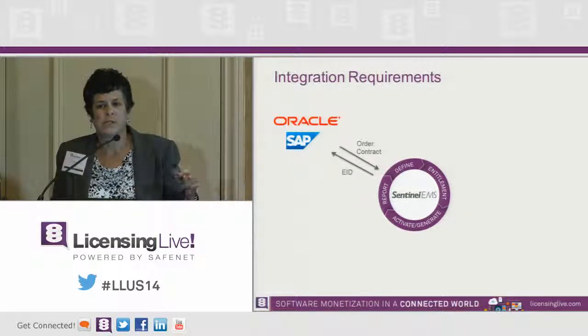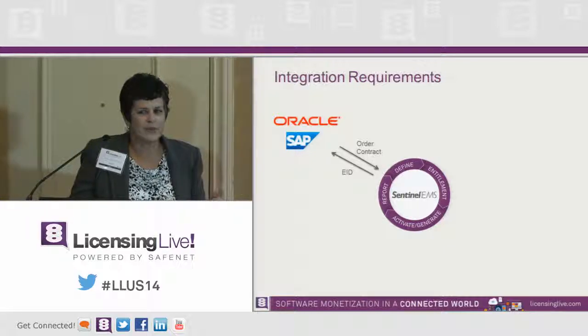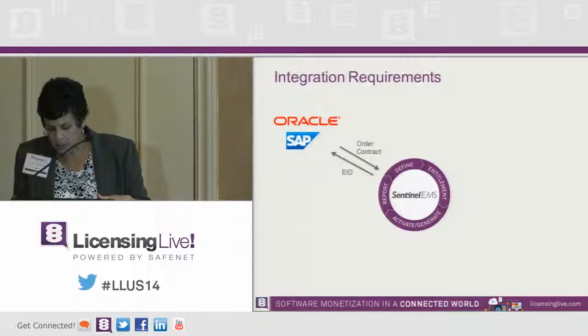I've had a couple of conversations with people in the last couple of days, depending on how aggressive or conservative your finance people are. There's different points where revenue recognition might happen.